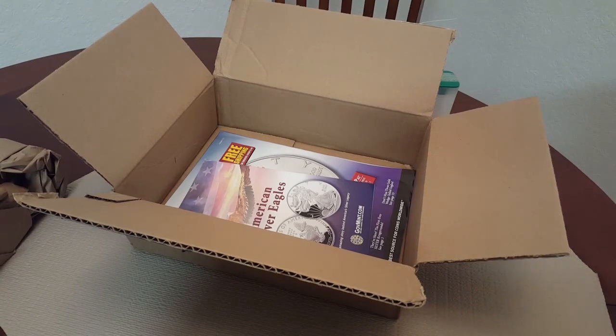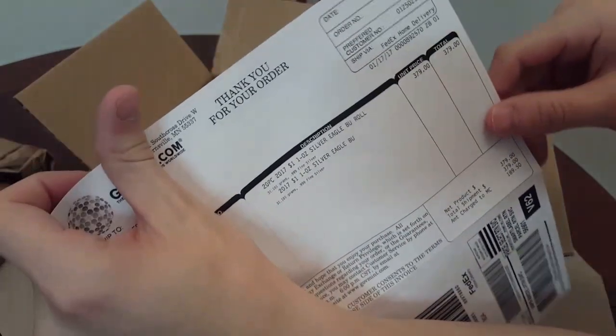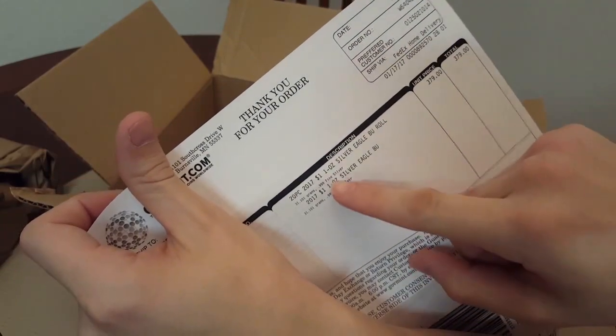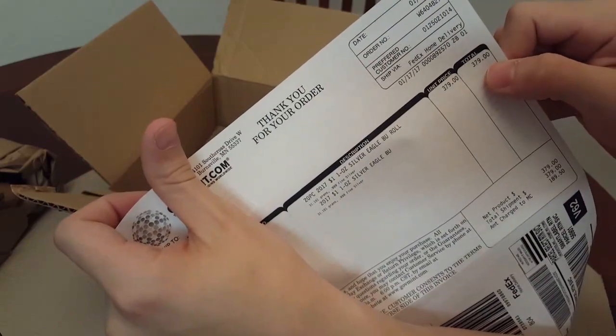All right. So for those of you that don't believe me, though, cover this up. I got this tube, as you can see right here, for $3.79. 1 ounce tube Silver Eagle B roll 2017. I got it for $3.79.